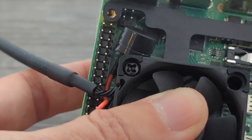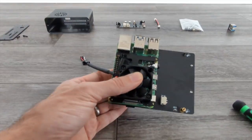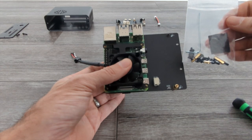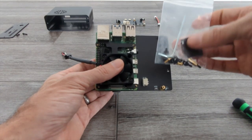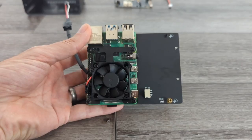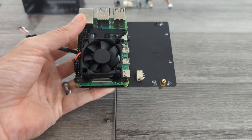Okay, and you can see there's little holes, and there should be 4 of them. Again, they'll line up, and you're going to go into this bag of screws and again get some of the flat-topped screws, and you're just going to screw them into the 1, 2, 3, 4 holes to affix the fan. Once you're done, it'll look something like this. Everything should be all attached, ready to go.